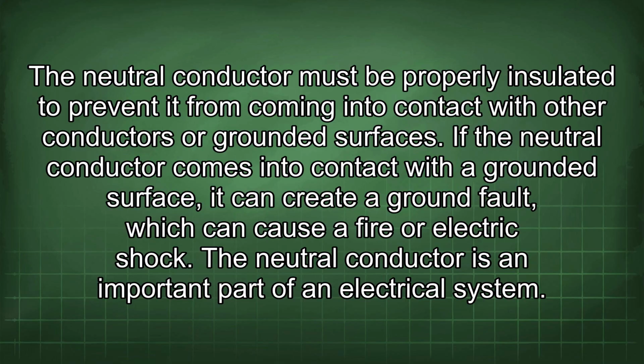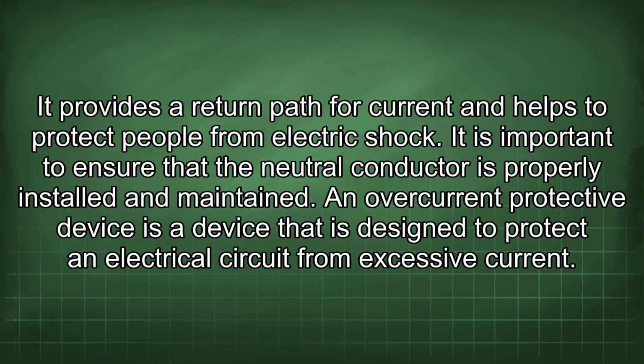The neutral conductor is an important part of an electrical system. It provides a return path for current and helps to protect people from electric shock. It is important to ensure that the neutral conductor is properly installed and maintained.